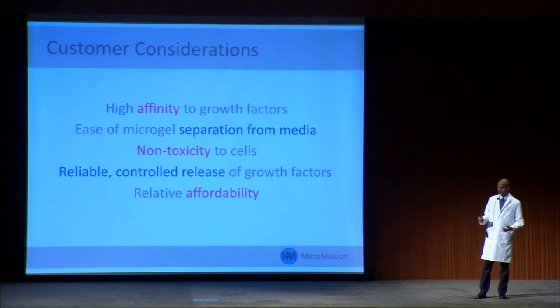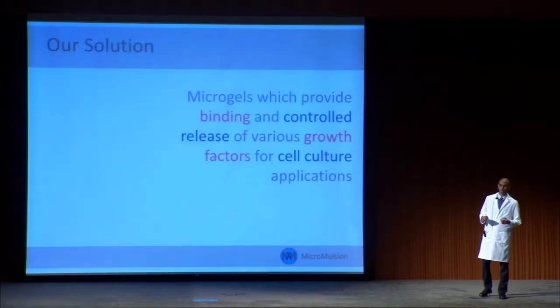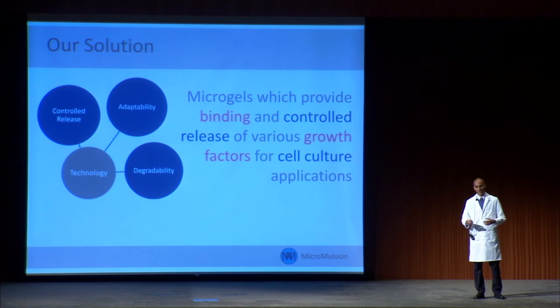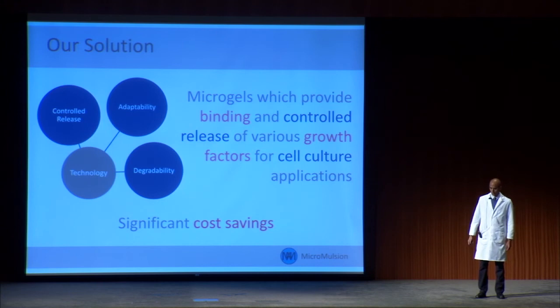So what is this magical product that can somehow meet the needs of scientists? Our product is a microgel that provides binding and controlled release of various growth factors for cell culture applications. The key selling points of our technology lie in its controlled release mechanism, its adaptability, and its degradability. Our microgels are tailored for cell culture applications and offer scientists significant cost savings over simply purchasing additional growth factors.